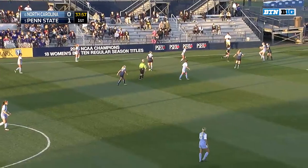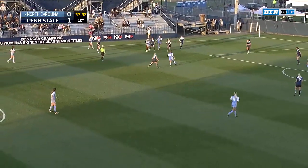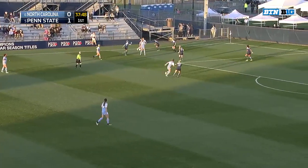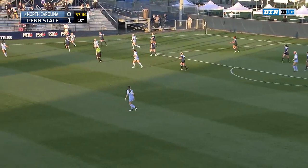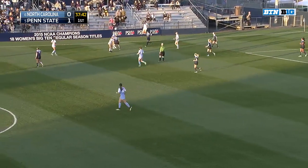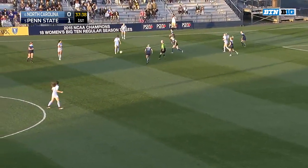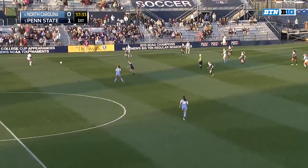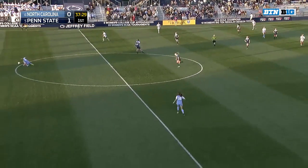I liked what Coach Dombach said. She's buying into the system. She believes the training methods. You know, she still has confidence in herself. And it's a good competitive training environment between those two without any hard feelings about who's getting the minutes. Carolina is a team that averages 2.8 goals per game. They can have a high-powered offense.